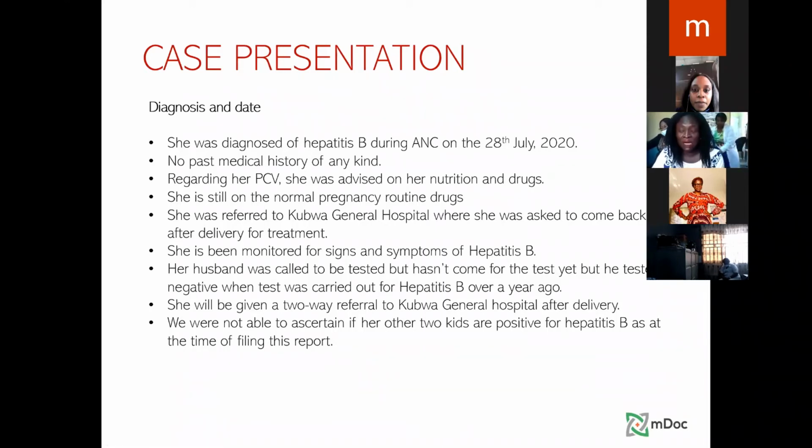So presently now, on that same day, her husband was called to also come for the test, to which, as at this point of presentation, he has not come for it. But she's claimed that about a year ago he did the test and it was negative. So we are still waiting for them. And then the children, we are yet to ascertain their own hepatitis B status for now.